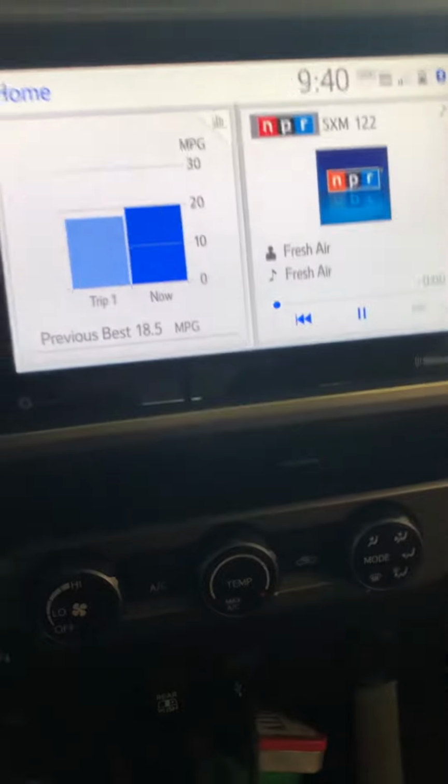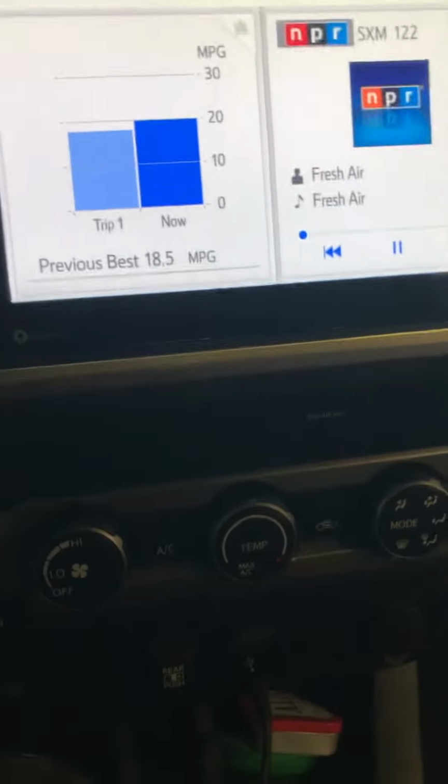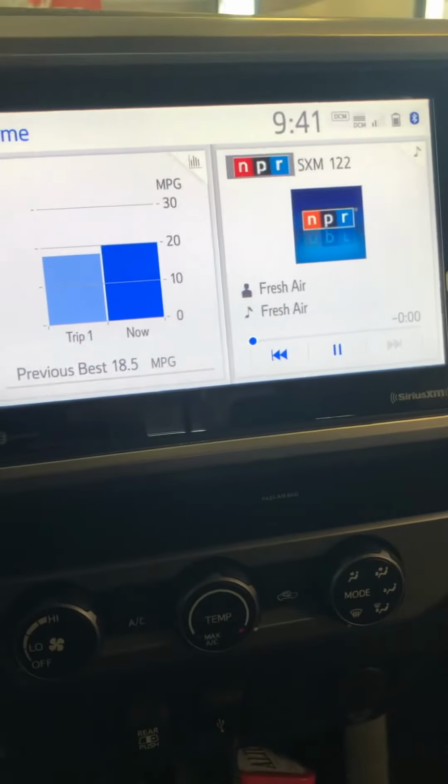Another thing that's going on with this vehicle is that the radio is having issues, and it's the radio navigation system. And so it looks like this radio is going to need a radio update.